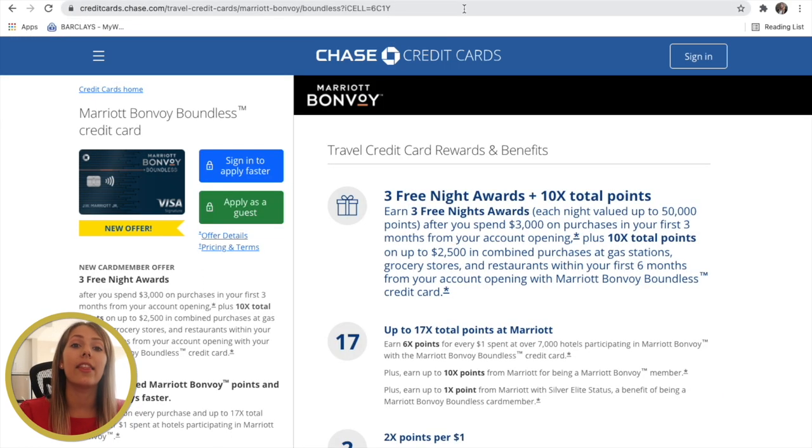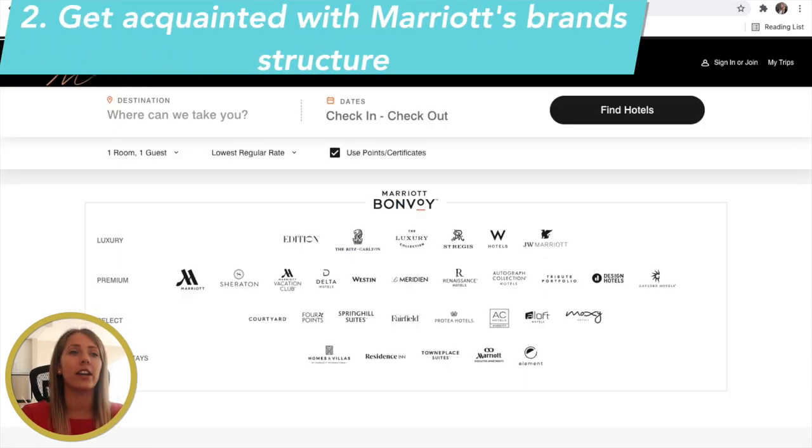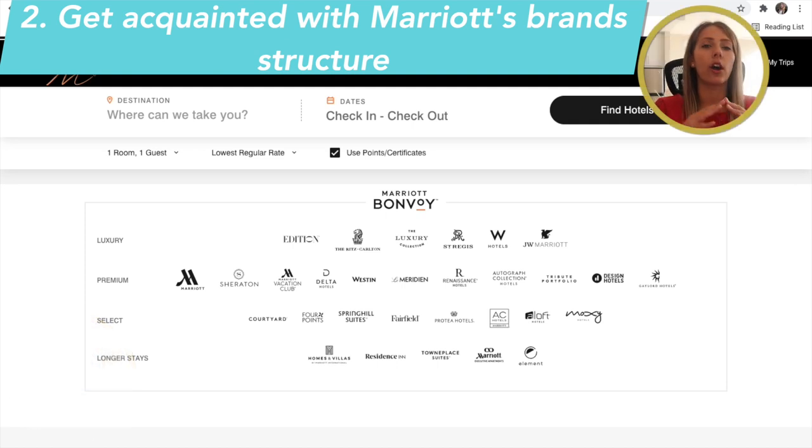But now the second thing that you need to set up or have an understanding of before you go on the Marriott free night award journey is to get acquainted with the structure of the Marriott brands. So there are four tiers, and I prefer to stay at either luxury or premium when I'm doing the free night award redemptions. Like I said, I feel like that's the best value for your money, basically.